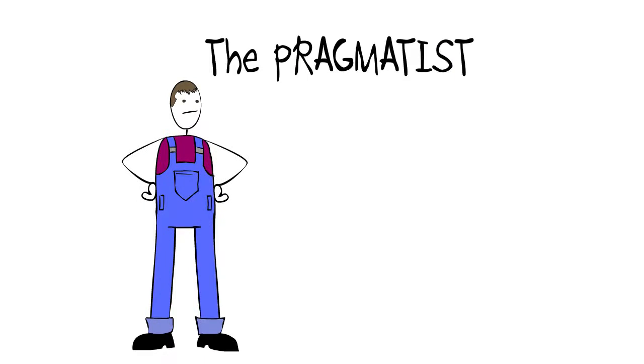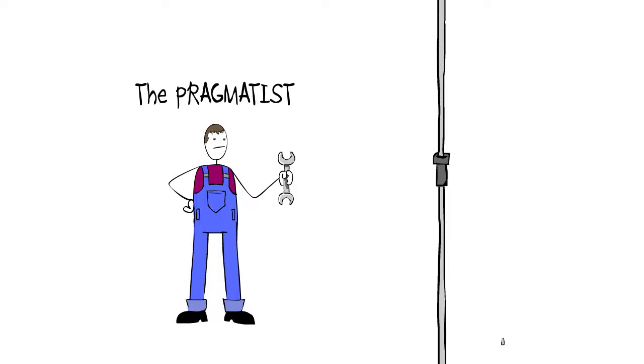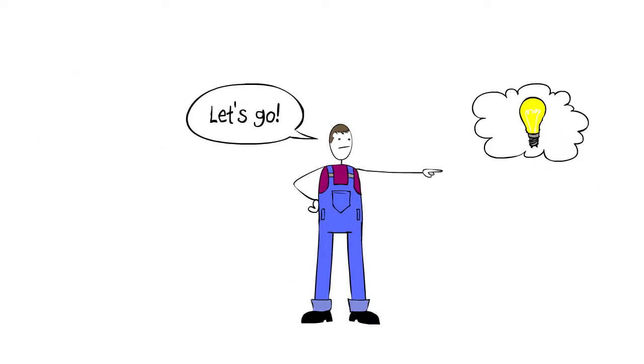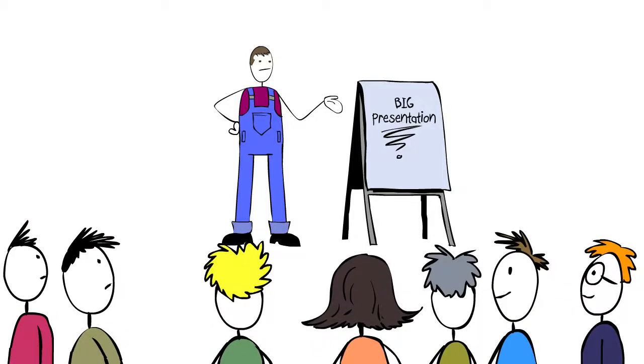Style 4. The Pragmatist. Their motto is just do it. They are essentially practical, down-to-earth people who like solving problems, often through trial and error. They like to get on with things and act quickly on ideas that attract them. These learners are happy to present to a group as they're fairly confident and enjoy abstract concepts.